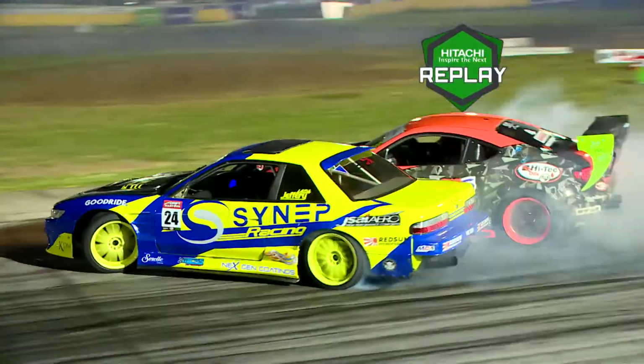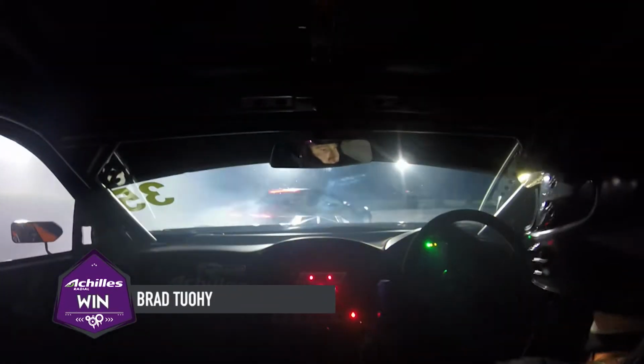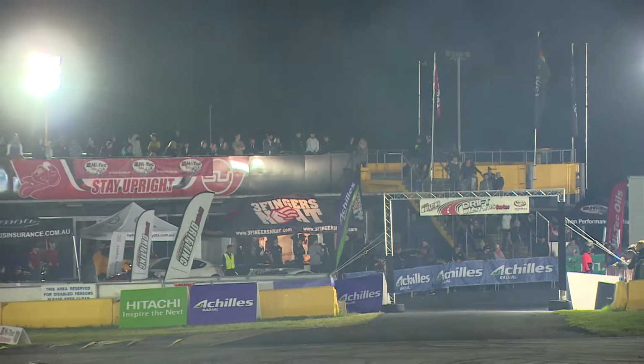So both of those runs there from Brad Tuohy really just seems to be nailing that proximity, you know, coming through that top sweeper there right on the door of Mitch Jeffrey. And, you know, Brad Tuohy getting the win there. And I really do think it's because of how aggressive he is into that top corner.